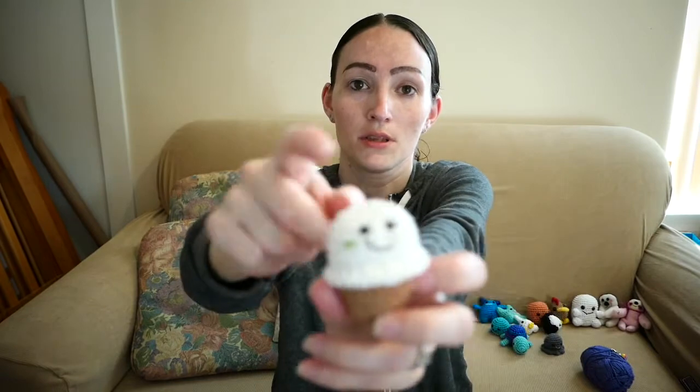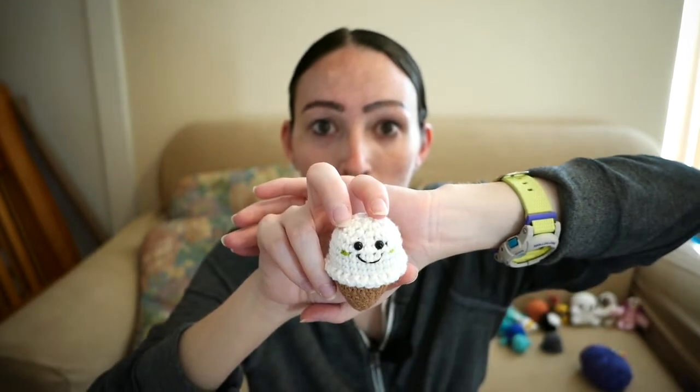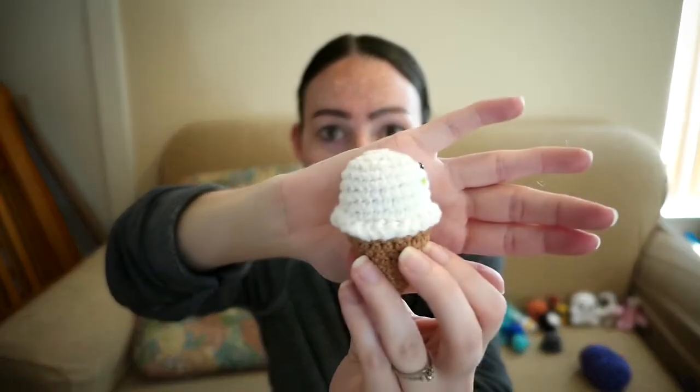After you stuff it and put the eyes on, which are just 6mm black safety eyes from AliExpress, with a black mouth and green cheeks, you put that on. Then you make this little ruffle thing around by just putting your crochet hook in and chaining out, and half double crochet out and go around and around and around, and it creates this very beautiful ruffly thing, which is awesome. And it looks like ice cream.